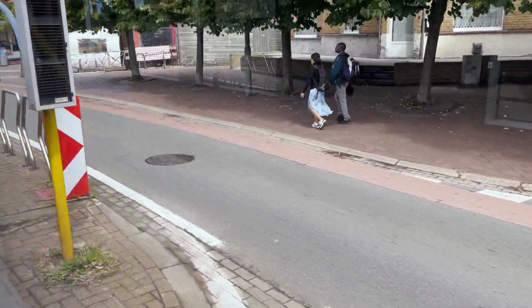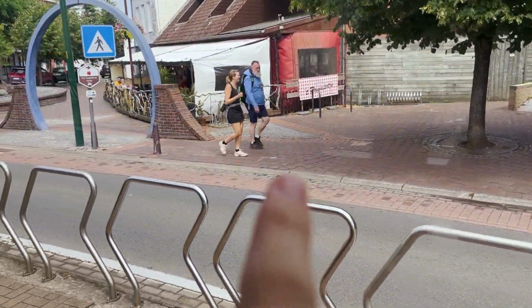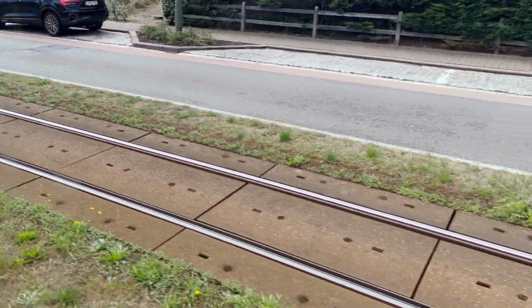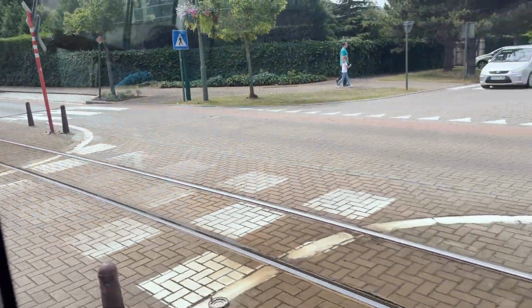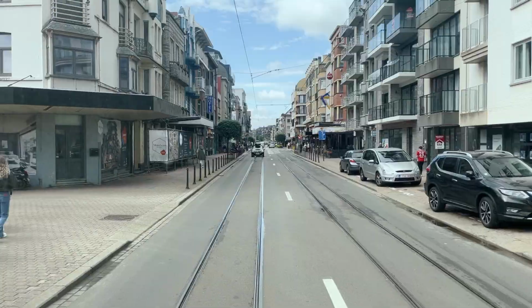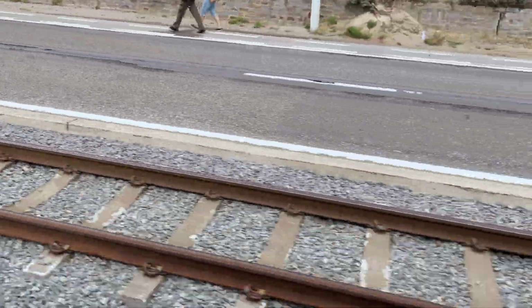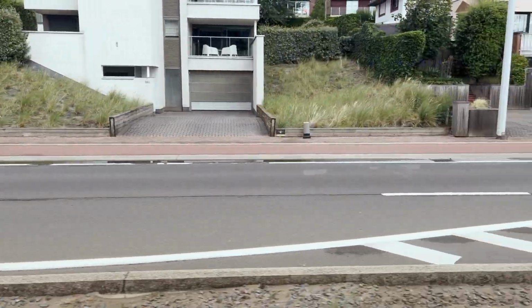Look at this amazing bike lane here. Oh, you don't see it? It's that little stretch of brick. The streets in this area are very nice. You can start to see glimpses of the beach. Here's the higher speed portion. I think the max speed is like 70 kilometers an hour. This is a better bike lane.